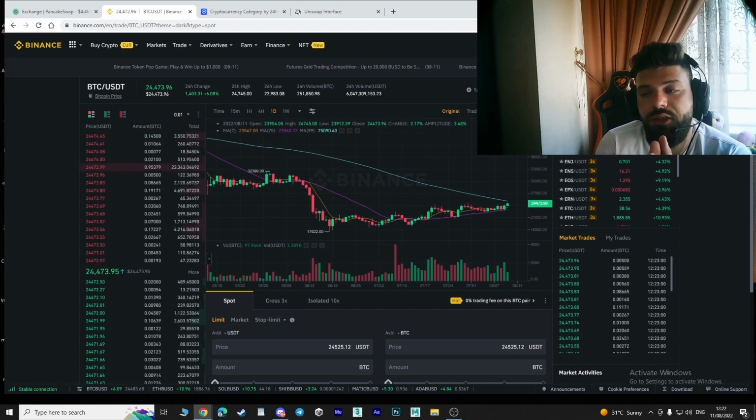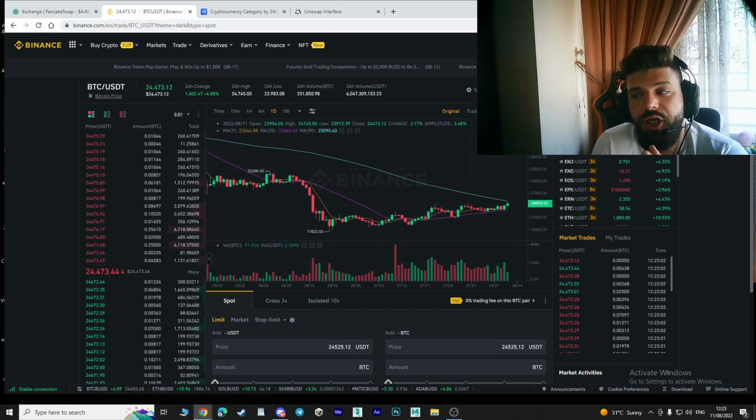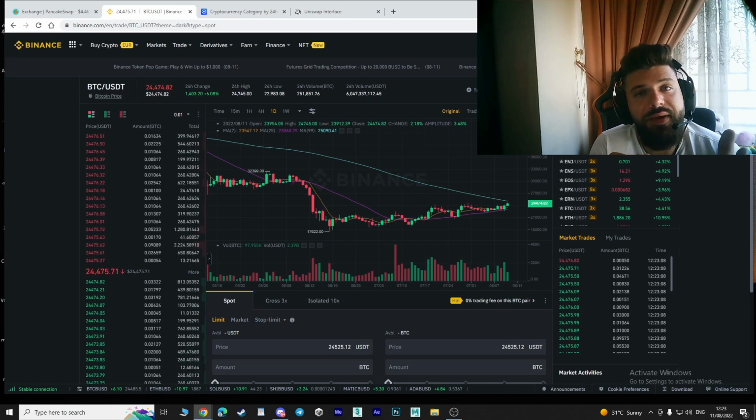Some of the pros of decentralized exchanges: they are completely private and anonymous. You will be using your MetaMask or Trust Wallet.